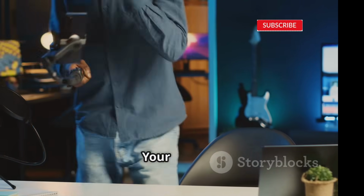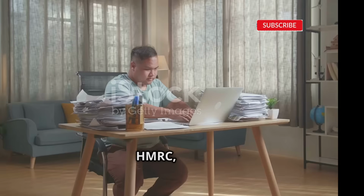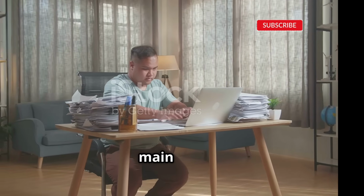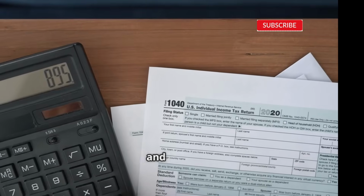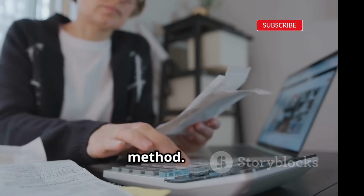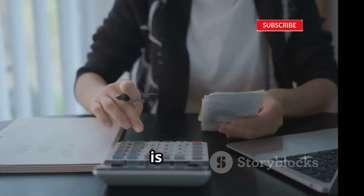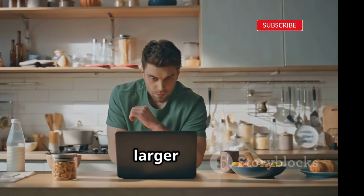Section 5. Pick your method, simplified simplicity versus regular riches. HMRC, in a moment of surprising generosity, offers you two main ways to calculate your home office deduction: the simplified method and the regular method, sometimes called the actual costs method. It's like choosing between a ready meal and cooking from scratch. One is quick and easy, the other takes more effort but might give you a tastier, larger result.